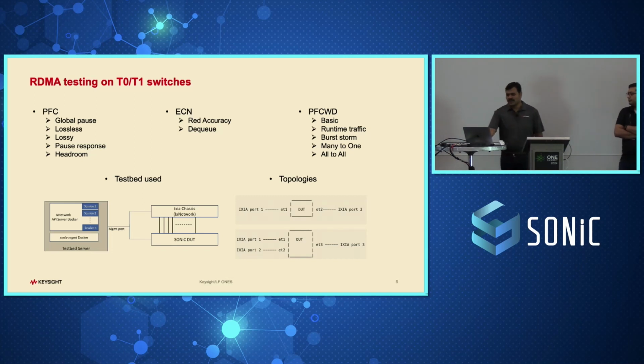So in the year 2020, we started collaborating with Microsoft and developed cases on RDMA. These are the cases which we have developed as part of RDMA. It includes PFC, ECN, and PFC watchdog. Under PFC, we have cases to validate the behavior of lossless and lossy traffic profiles by sending PFC pause frames from the receiving end. In addition, we have cases to measure the PFC response time and also the headroom.